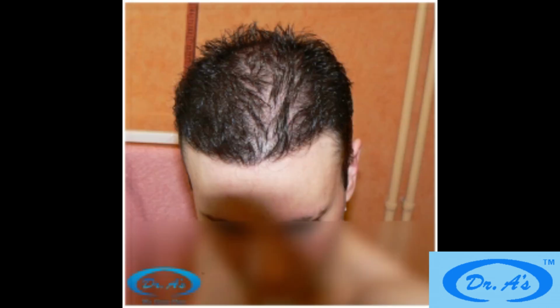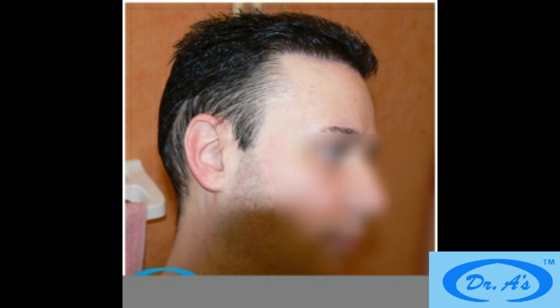Here you see we have created a very young, dense hairline, full frontal coverage. The patient can wash his hair and still look natural and dense. It's not just combing the hair in a particular way or putting some hair powder, etc. This is totally natural, dense, young hairline. As I say, a hairline to die for, or a hairline to fall in love with.